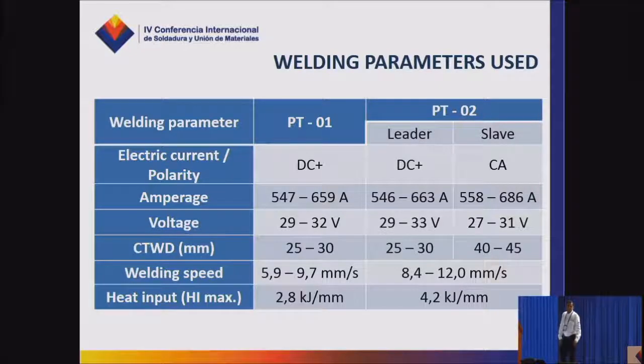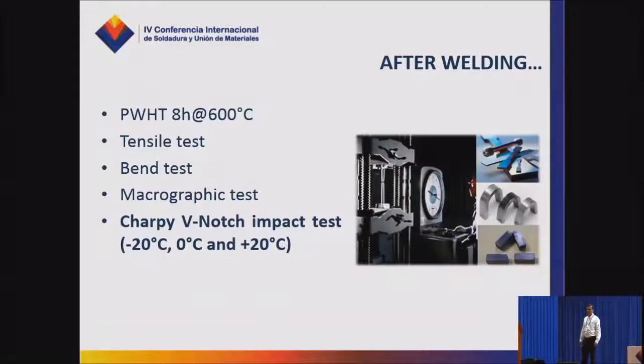About the welding parameters used, it's possible to see in this table. In PT01, a positive DC current was used in the amperage range described in this table. The voltage, the contact tip work distance used was between 25 and 30 millimeters, and the welding speed between about 6 and almost 10 millimeters per second. It's possible to see in PT02 almost the same welding parameters. However, in the slave wire, you use a voltage a little bit lower because of the welding characteristics.